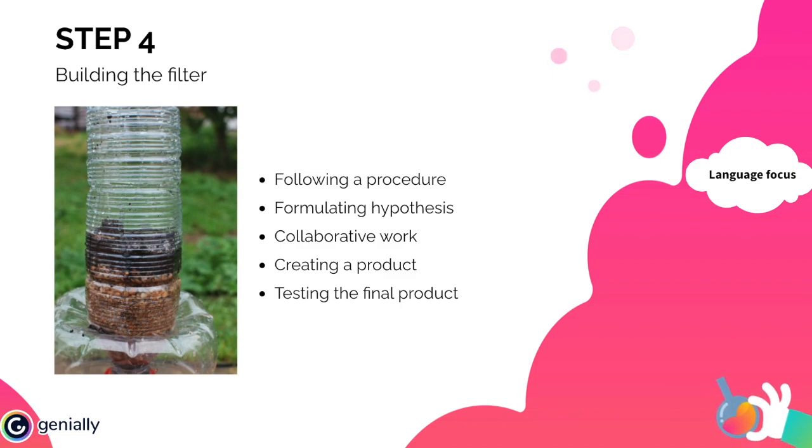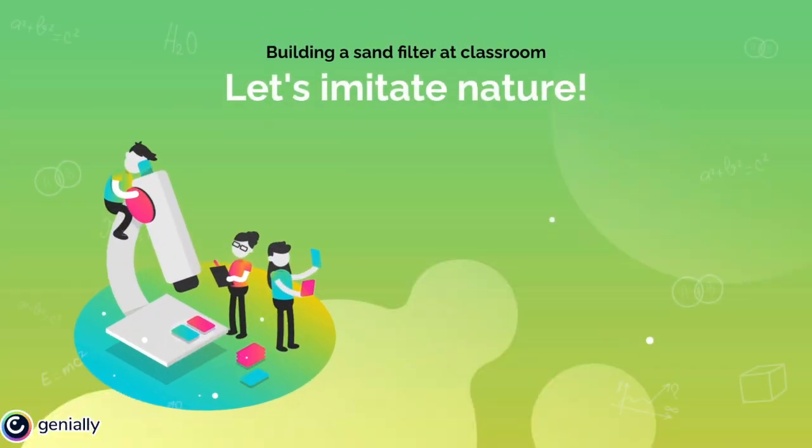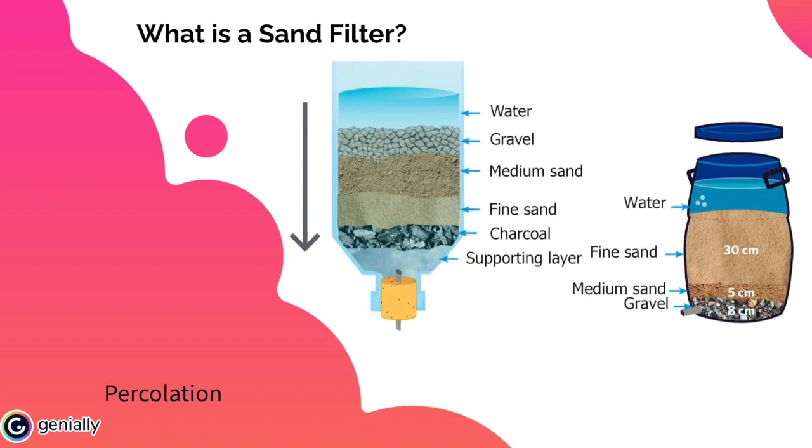Students will have to formulate hypotheses, thinking about what is going to happen with the filter. For example, if the water mixed with leaves is filtered through sand, it will be cleaner. Finally, it is time to build a filter. As we have already said, if water scarcity is a problem, nature will be the solution. So, let's imitate nature. Without any doubt, the main idea children have to get out from this activity is the need for caring for nature and water. But in addition, we will be able to build a sand filter.